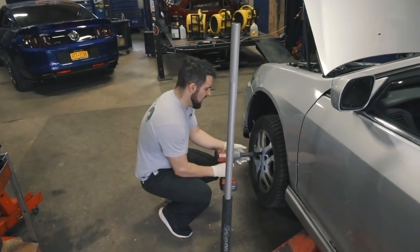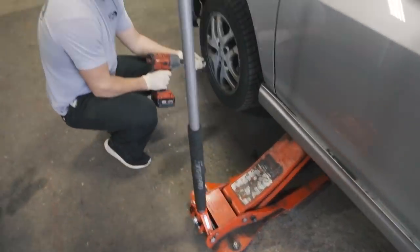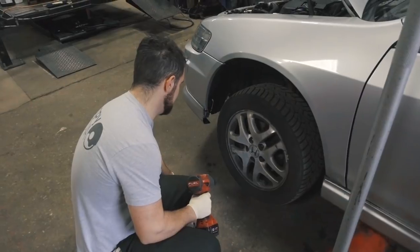Step one, putting on coilovers. Don't use the lip that you have, use a jack. Hey, anyone that's done coilovers knows, sometimes it's easier on the floor.